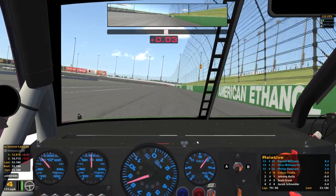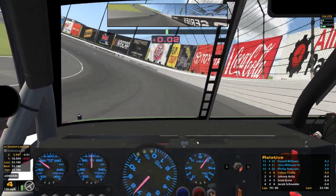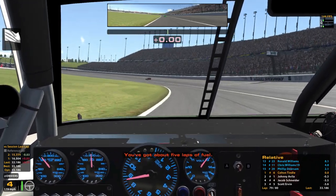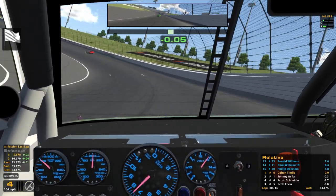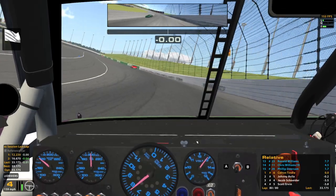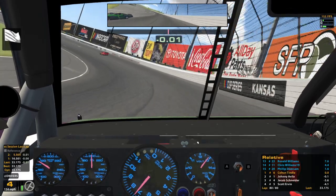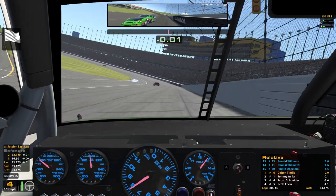Oh man, I'm getting major loose. It's coming quick, final lap. You've got about 5 laps of fuel. One more lap to go. Stay focused. That lap time was 33.2. Is it close enough that he's going to try something crazy? See. He's going down there. Not going to be enough, though.